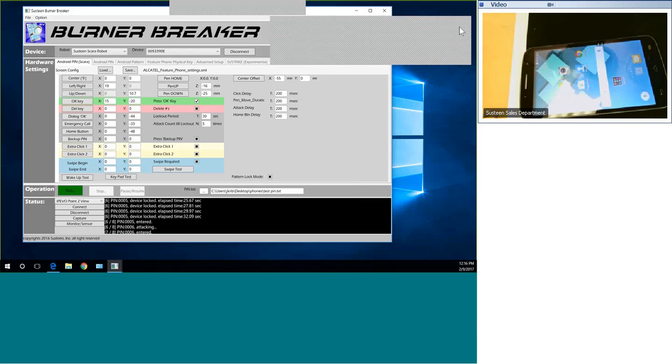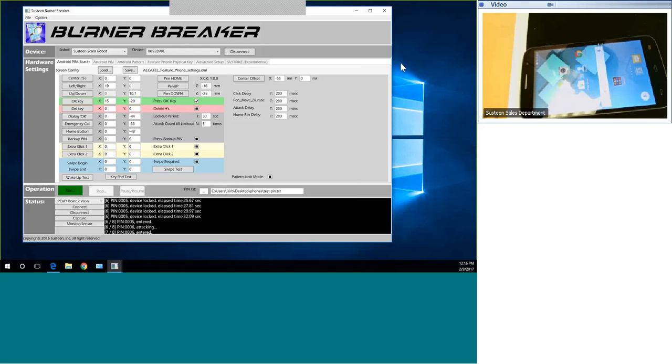No, whoever's asking about the 10 attempts, that's only the iPhone, and this is not built for iPhones. With our software, you can actually break into iOS devices up till 8.0, but that's it. After that, they'll lock out. So there you are. Again, the software and the robot are very easy to use.